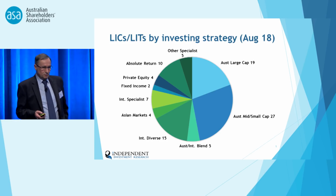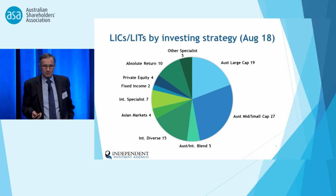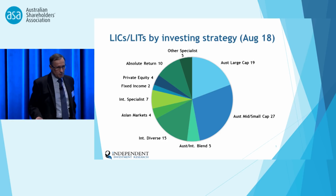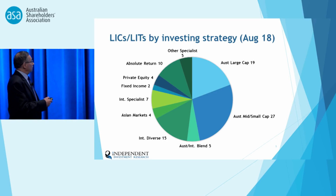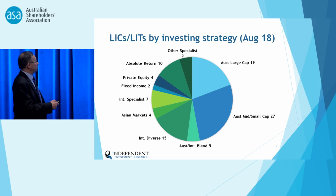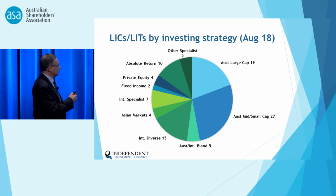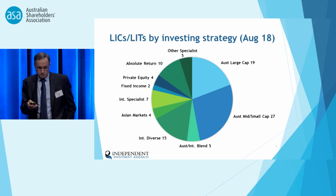This just looks at the diverse range of strategies or asset classes that you can invest in by investing in listed investment companies and trusts. As you would expect in the Australian market, the largest number is in Australian shares strategies, mid and small, large cap. We've got a good number in international, and that keeps growing. That's grown quite a bit. There's a diverse range of strategies there, and I'll come back and talk about those in a bit more detail. And then there are a number of alternative fixed income and alternative strategies that you can invest in. As we go through how to build a portfolio, we'll talk a little bit more about those strategies.